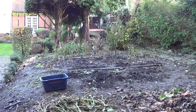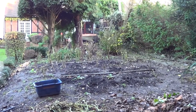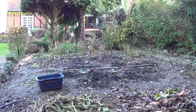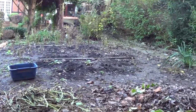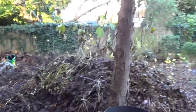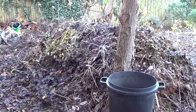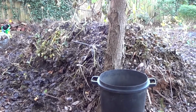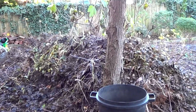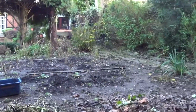This lot here will be cleared of the old dahlias. They'll go into winter storage. And then my trimmings and prunings from this year, which is that great big pile there, will be sorted out. There's a lot of branches and twigs in there that we should go through the shredder. But the leaves, anything soft, will go onto there.